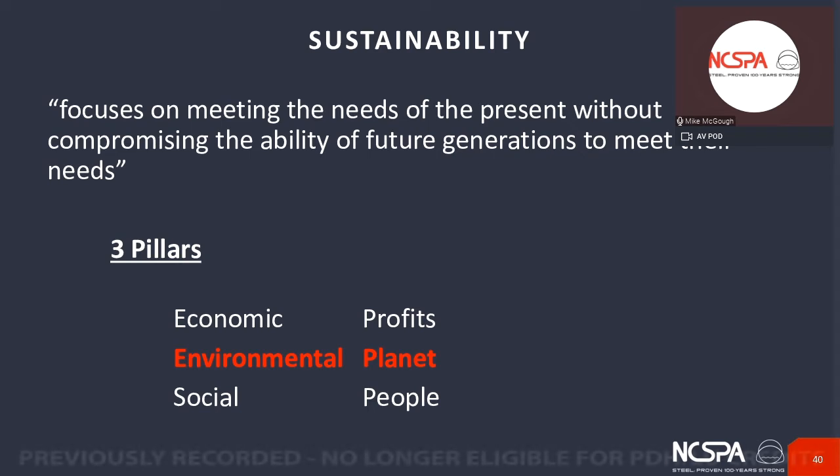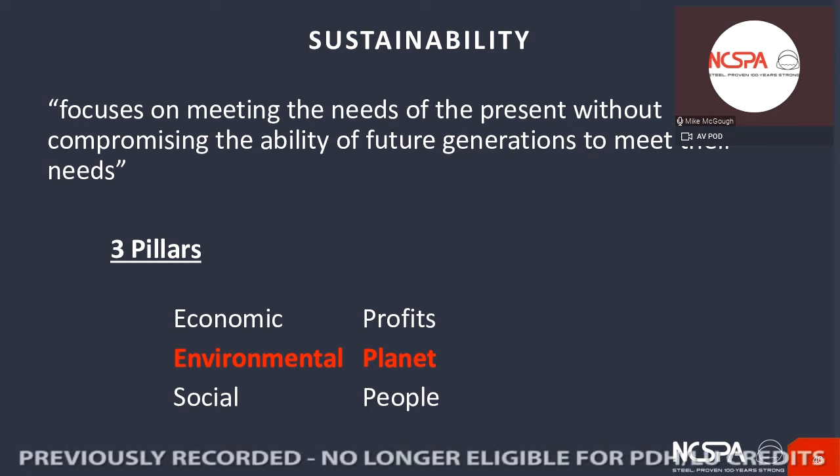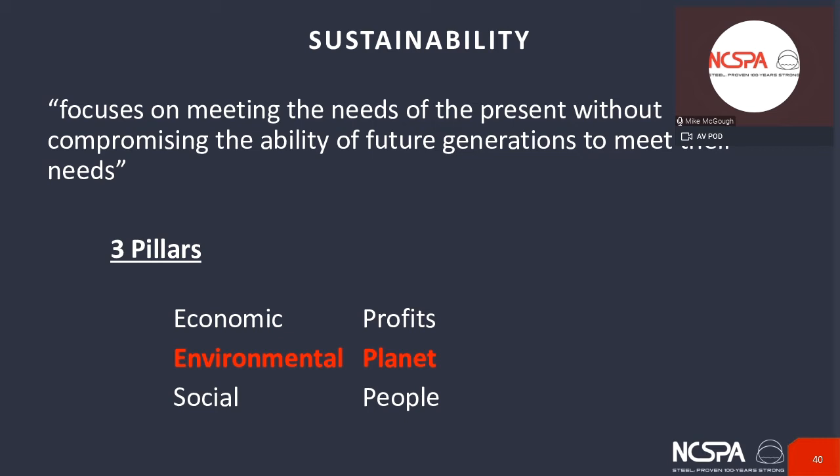Two weeks ago, we talked about sustainability. Sustainability has many meanings, but the definition that is most applicable for our situation is that it focuses on meeting the needs of the present without compromising the ability of future generations to meet their needs. This is based off of 3 pillars with regards to this particular aspect of sustainability. The first one is economic, so this amounts to the profitability. The second is the environmental aspect of it, basically the planet, and this is where we focused our talk a couple weeks ago. Thank you, Ray, again. And the third is the social aspect of it, or the human resource aspect of it.